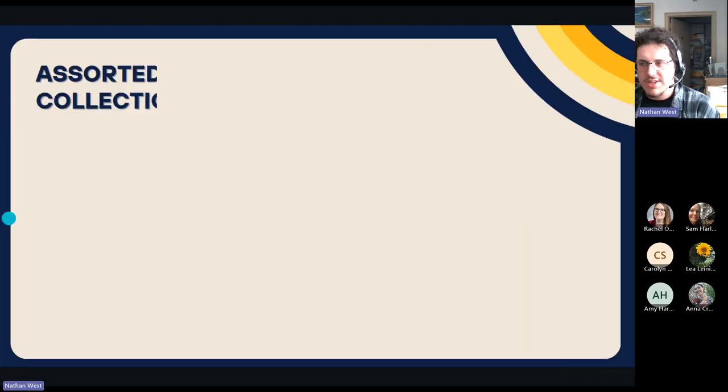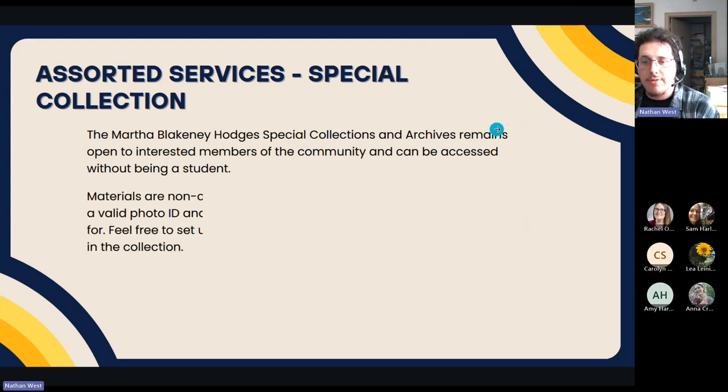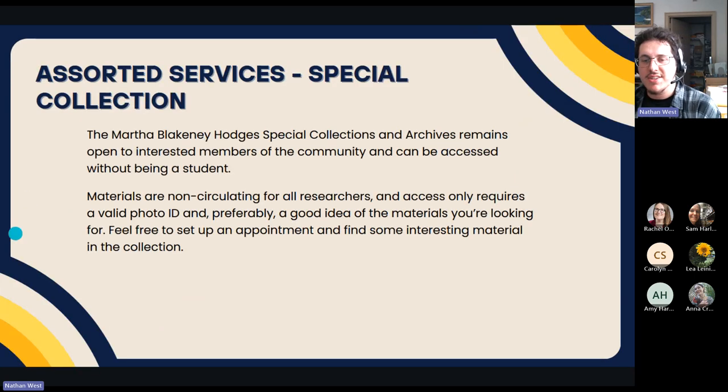All right, moving on to the special collection. The Martha Blakeney Hodges Special Collections and Archives remains open to interested members of the community and can be accessed without being a student. Appointments are preferred, and the materials do remain non-circulating. When accessing this collection, you will need a valid photo ID. It's also a good idea to have the materials that you want to access in mind before coming in person. And there are a fair few other rules and regulations that you should take a quick look at before coming in.